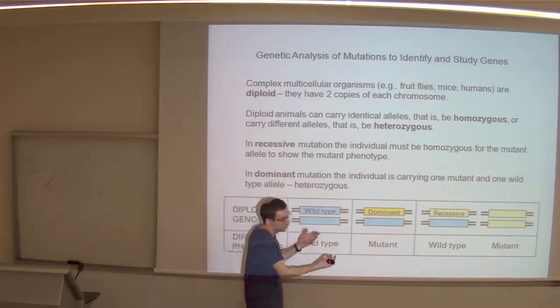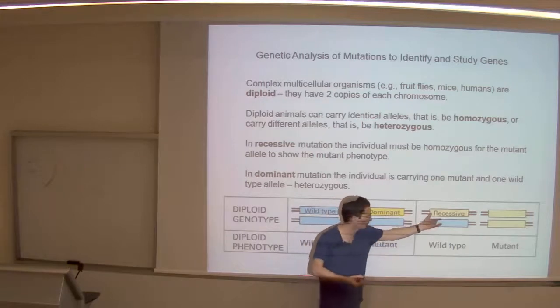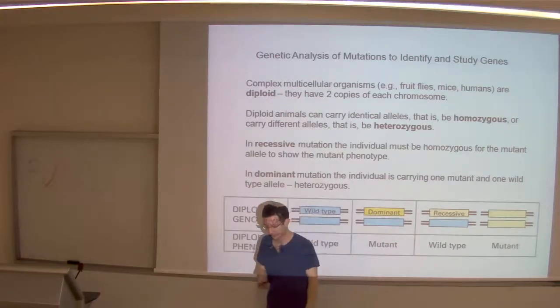In haploids, there is no sense talking about dominant and recessive mutations because it's enough for a single copy to show the phenotype.